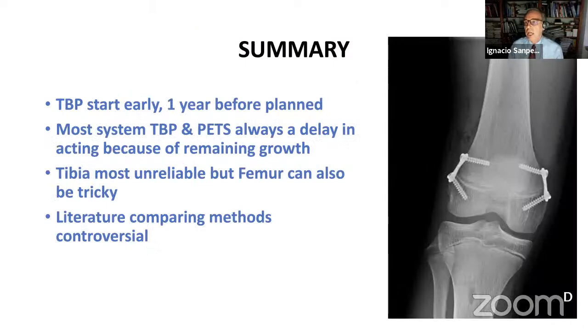So in summary, I would say that if you're going to use tension band plating, the advice would be to start early rather than late. And probably it's not the ideal system when you are short on time. It's important to keep in mind that, at least from what we see in the literature, most systems, TBP, PETS, and even percutaneous epiphysiodesis, have some delay in acting. So you cannot count from day one. The tibia is the most unreliable in growth inhibition, but the femur can also sometimes be tricky. And the comparison of methods is at least controversial and difficult to believe.